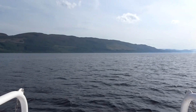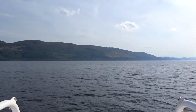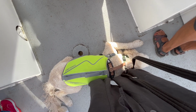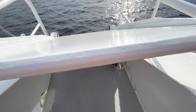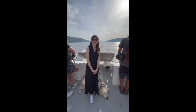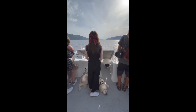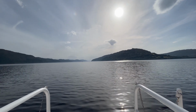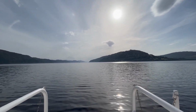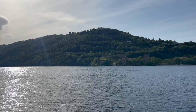All aboard! Welcome to Loch Ness by Jacobite. Join us as we sail down one of the world's most famous waterways and hear about its history, legends, and the people who have shaped its story. It holds an estimated 7.5 billion. Some say Nessie is over 12 metres long. Some say she could be an ancient species of sturgeon.